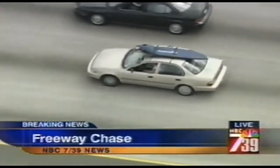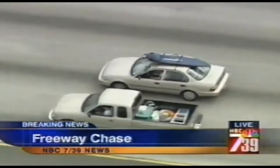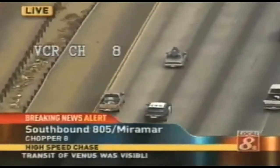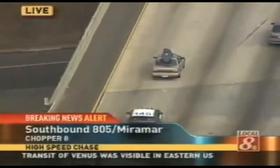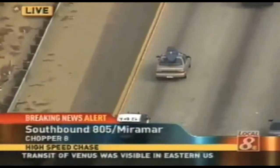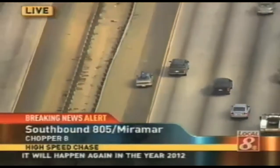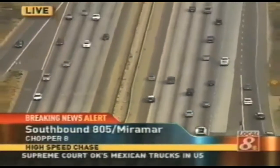The vehicle is in the number 2 lane now. Just passing Governor right now. In the number 2, passing Governor. And 7 Nora, the vehicle's in the number 1 lane. The spike strip. Just south of Governor, taking the center divider. 10-4 in the center divide.